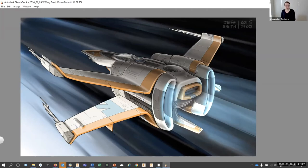How are you able to get those thin, crisp lines for the outline? Is there a specific tool or brush you use?